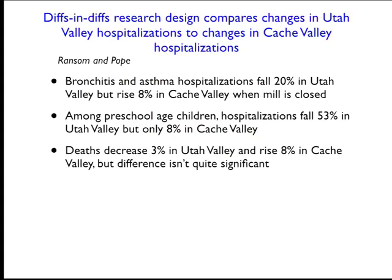For deaths, there's not so much evidence. The patterns are suggestive that there might be an effect of air pollution on mortality, but they're actually not statistically significant. So deaths do decrease in the valley where the steel mill is shutting down. They rise in the control valley. So if you do the difference, you get about a 10 or 11% decrease in deaths in the treated valley relative to the control valley. But the difference isn't quite significant, so you can't really interpret it as being strong evidence of any effect on mortality.